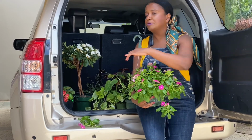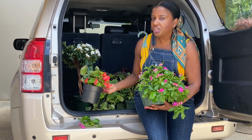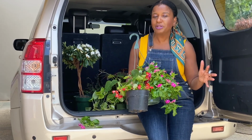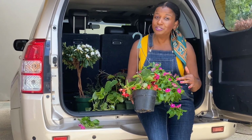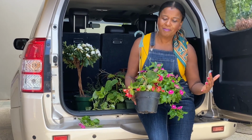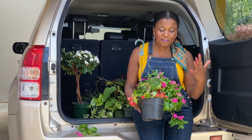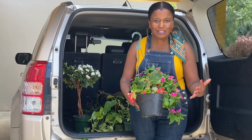And I have these plants in my trunk because I had scattered them in cozy, shady areas around the house for them to get acclimatized when I brought them home from the nursery. And now I'm taking them indoors. I'm going to repot them, and hopefully we can have a discussion about my favorite thing, which is using indoor plants as a way to create a beautiful environment indoors. So come on in.